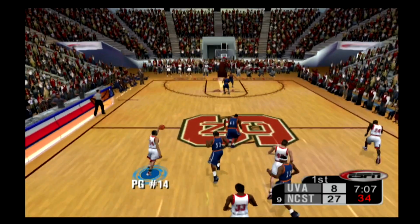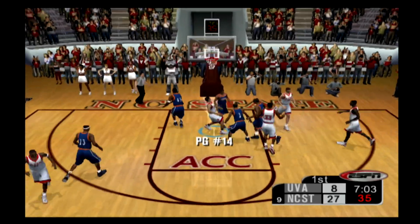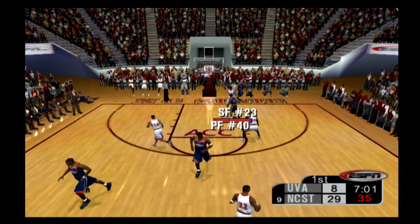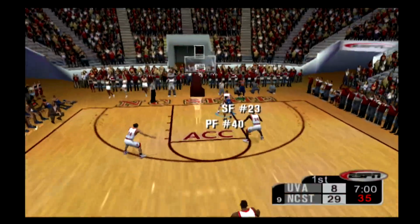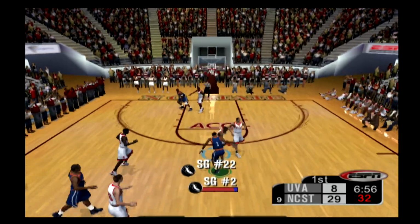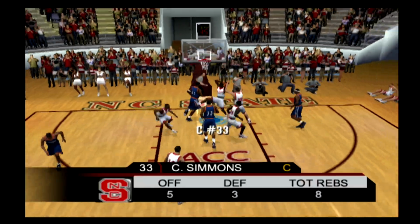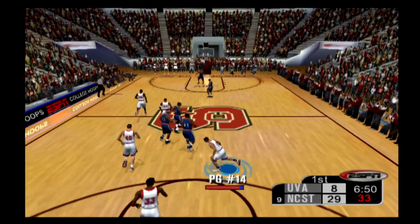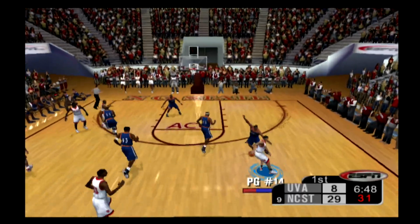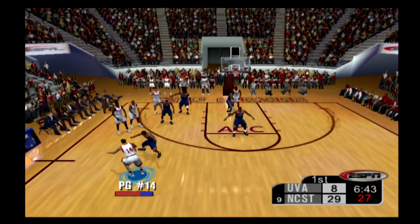Bethel pulls down the defensive rebound. The Wolfpack are in charge with the ball and a 19-point advantage. 23 with the inbound pass. The Virginia Cavaliers are getting punished here, down 21 points right now. 43 misses an easy one. Not a close game, the differential 21.